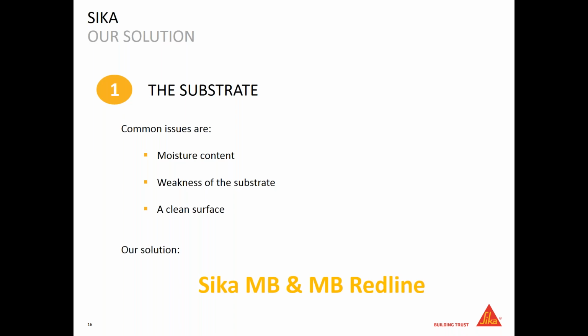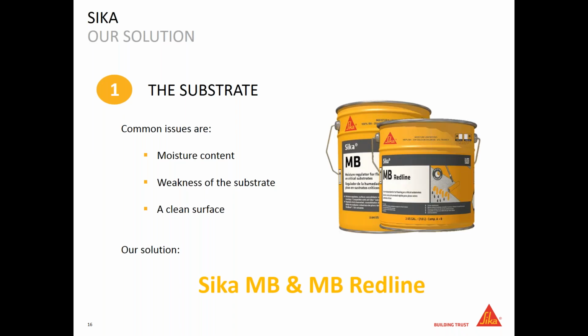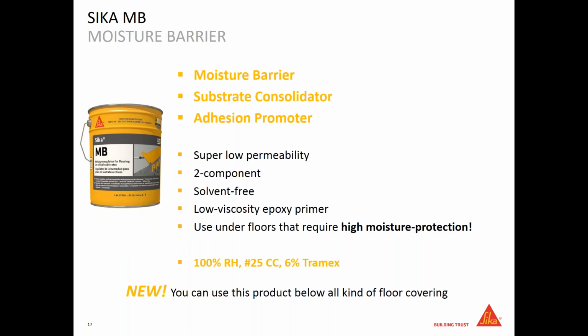This is our CCAP and CCAP Redline. These are 2 epoxy primers. So I'm going to start with CCAP. CCAP is a 2-component epoxy, solvent-free. It can go up to 100% RH, 25 pounds calcium chloride, or 6% on the ceramic. This product plays the role of moisture barrier, substrate consolidator, as well as adhesion promoter.